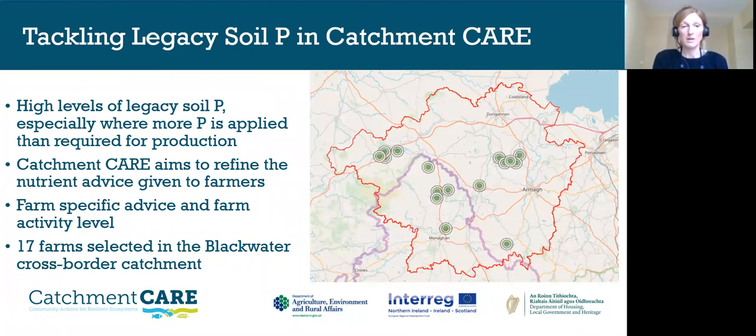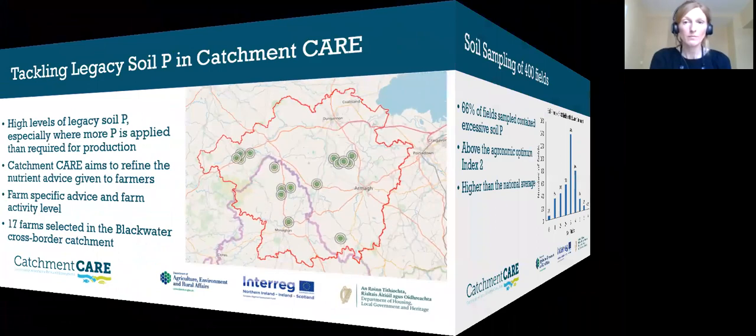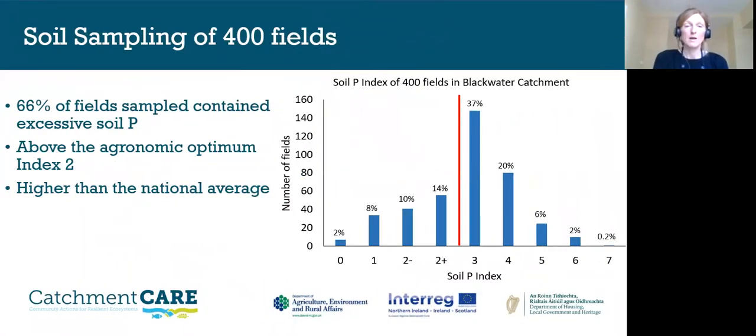So we're working with 17 farmers in the Blackwater cross-border catchment. So this is Armagh, Monaghan and Tyrone. So we sampled 400 fields in the Blackwater catchment. We found that 66% of fields contained excessive soil phosphorus. So this is soil phosphorus index 3 or above in Olsen P.